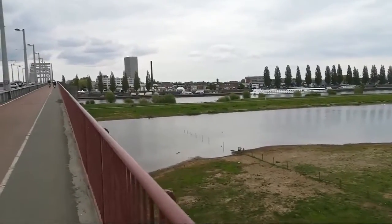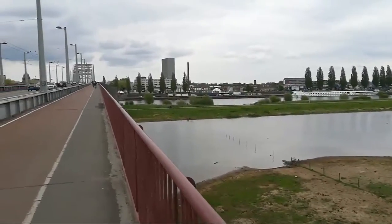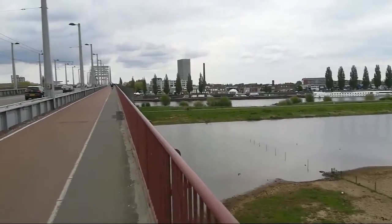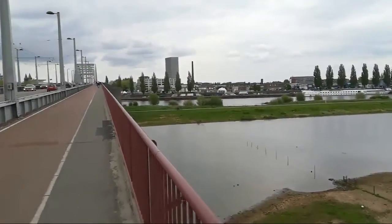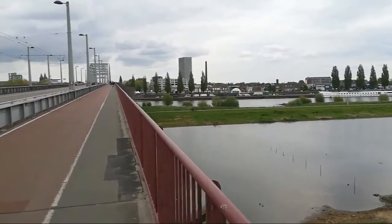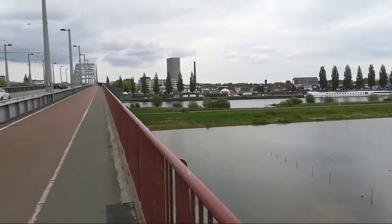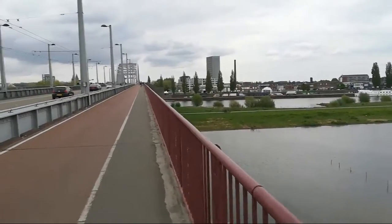Pretty much the right side of this bridge is where the 3rd Paratroopers were, in those buildings. You can see one old building is left, that big smokestack right next to that small skyscraper. All the old buildings are gone, demolished. Pretty much every building was destroyed during the Battle of Arnhem.